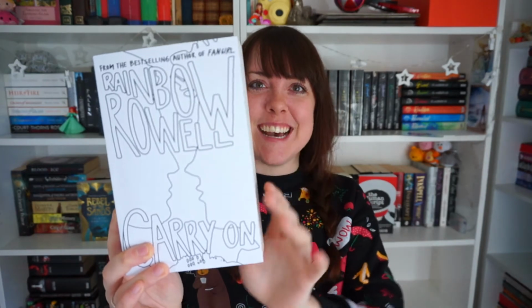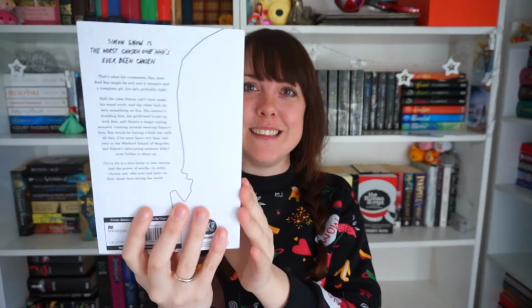Next up, I picked up a special edition of Rainbow Rowell's Carry On. You can't really see it. Okay, focus. Yeah, so basically it's a colour-in-the-book-cover version, which I think is really cool, and I'd never read any of the Rainbow Rowell books before, so somebody told me that I need to get Fangirl first, as this is the story that the girl in Fangirl writes.